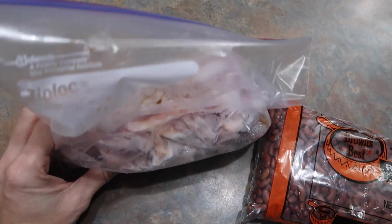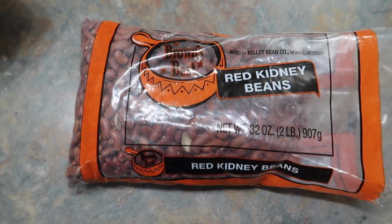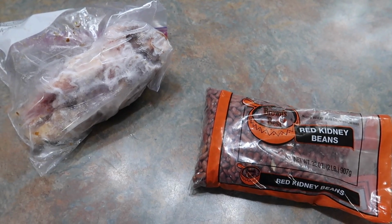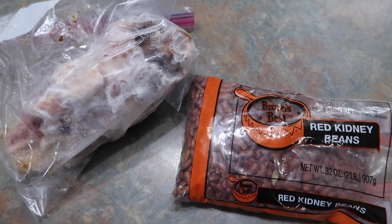Yes! I have this ham bone left over from Christmas I stuck in the freezer. There's a good bit of meat on there still. And 1 pound, maybe a little bit more, of kidney beans, and I'm going to make my mom make it because her red beans and rice are better than mine. I don't know why, we use the same recipe, hers are better. I'm going to soak these overnight, show you how my mom makes this tomorrow.